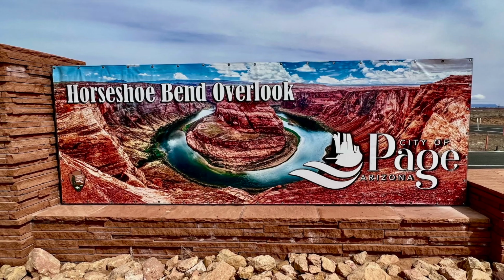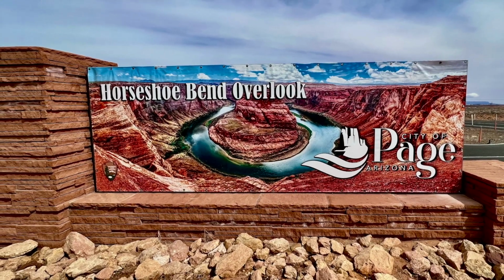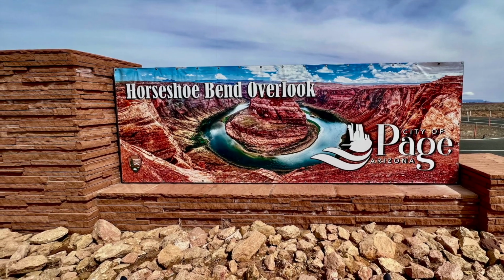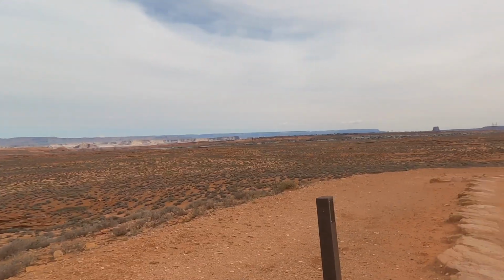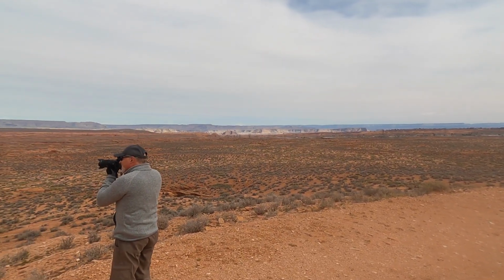It should be noted that both Horseshoe Bend and Antelope Canyon each reside on Navajo lands, and that a fee must be paid to access these sites. Trust me, it is money well spent for such unforgettable sights. Once you park your car at Horseshoe Bend, there is about an easy mile walk to reach the bend.